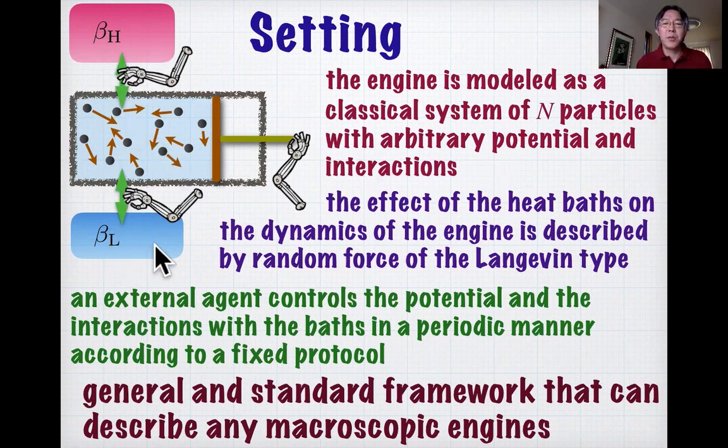the effect from the heat bath. The effect of the heat bath on the dynamics of the engine is described by a random force using the Langevin-type formalism. Well, this is a very standard formulation for treating noise from a heat bath. And this is also important.